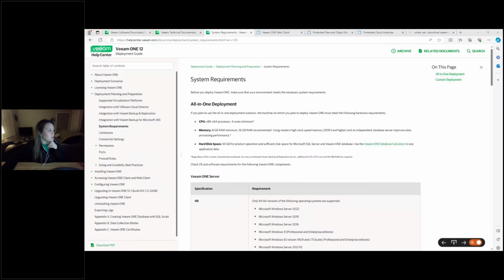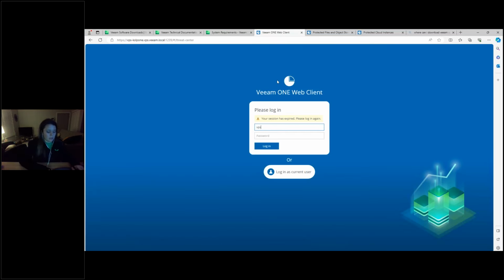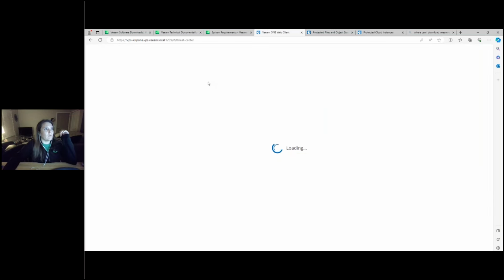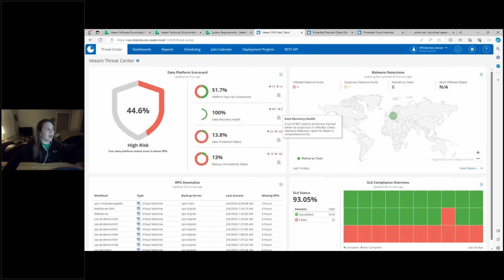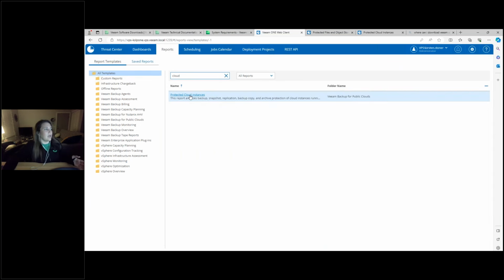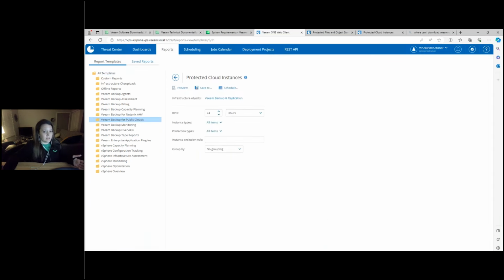So if we switch into our Veeam ONE web client, which is really going to be the central hub for reporting operations, you're going to see that we do have some reports that you can use to monitor your cloud backup environment. So if I switch to reports, and I just go in here and easily select cloud, you're going to see I have a report here called protected cloud instances.